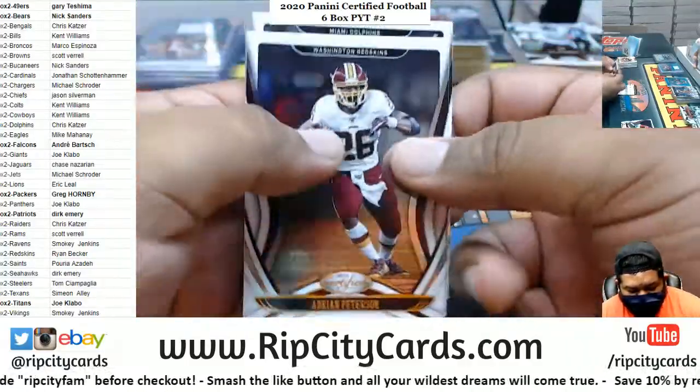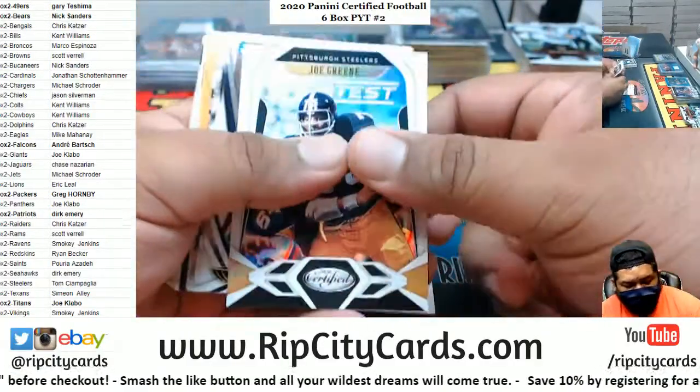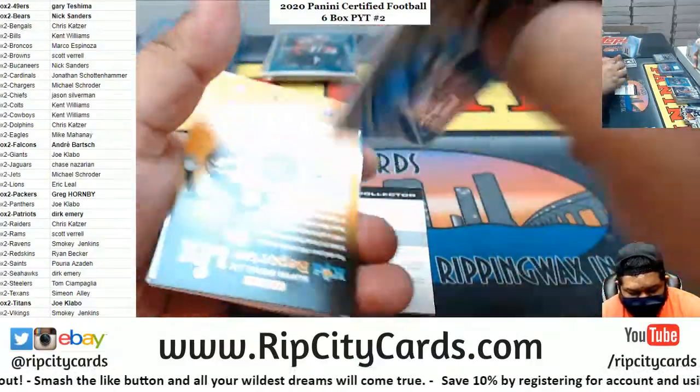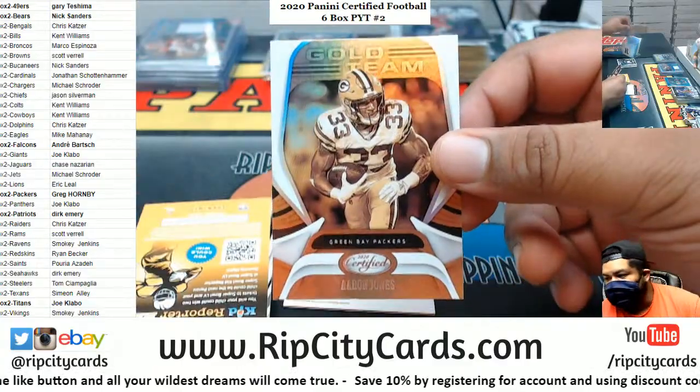Ooh, a redemption. That could be a huge card. All right, what else we got? I'm going to save that redemption for last. Aaron Jones, Packers gold team.